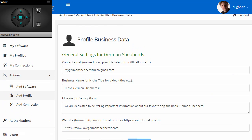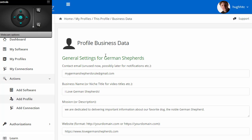Settings and so forth. So that when you use our other software, you're going to be able to just use the profile that you've created here on TheWorkz rather than having to enter and re-enter the same data over and over again every time you use a new software.